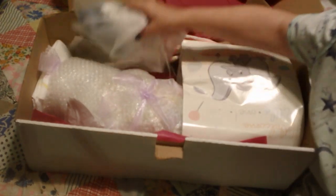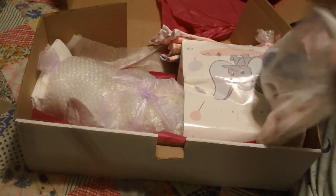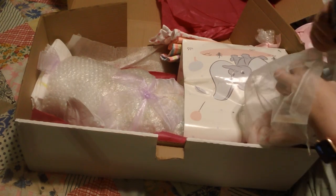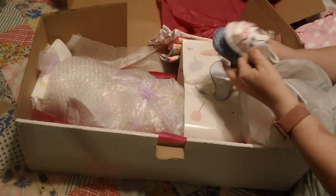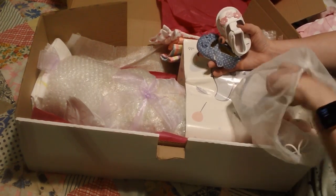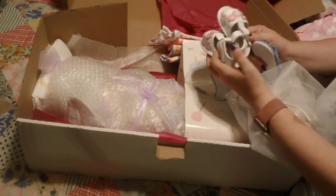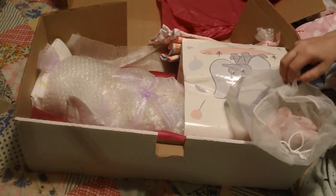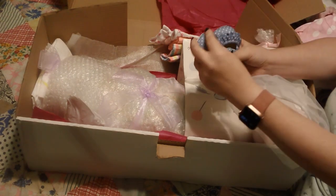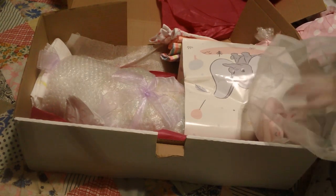All right, so we have a little organza gift bag, and we have some shoes in here. That's one thing in my collection that I don't have much of, baby shoes. I'm getting there, but I don't have many. It looks like we have two pairs in here. We have this little white pair, some little sandals. And then we have this purpley pair, which has little bows on it. How adorable.